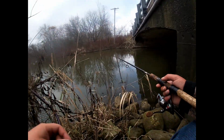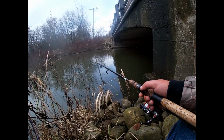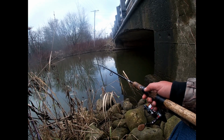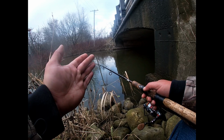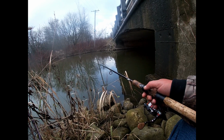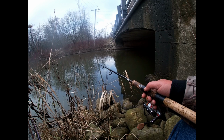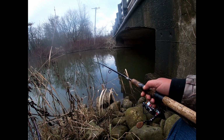And I just gave myself enough lead. I don't know how deep it is here, but I assume it's not much deeper than 3 feet, so I gave myself like 3.5 feet, or maybe even 4 under the float, so that the bait is on bottom, but it's just slowly dragging that worm like a natural river insect or grub or whatever.